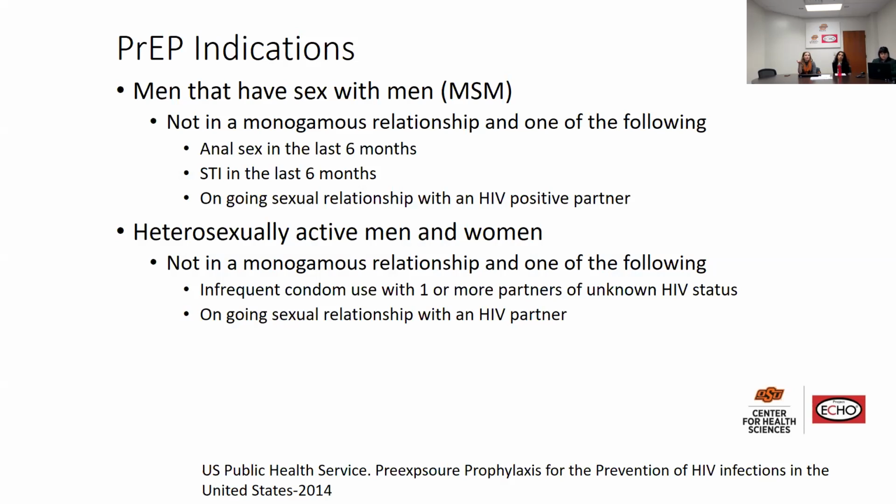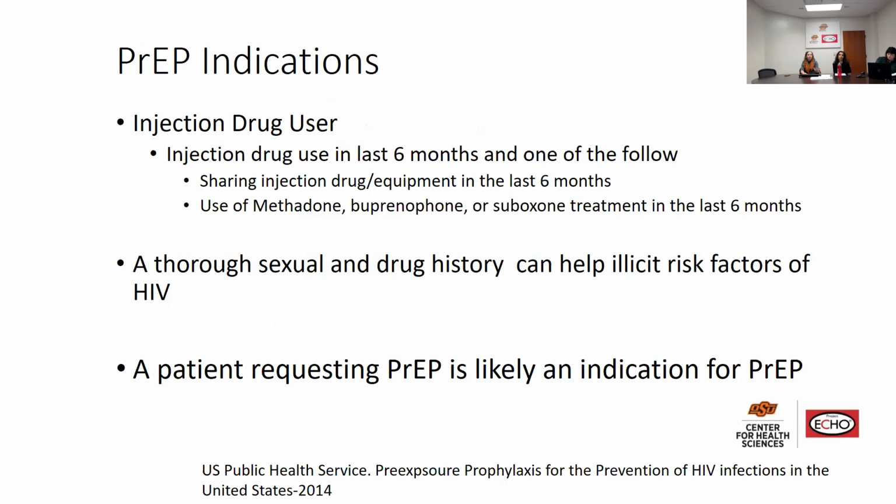Absolutely. Yeah. So, heterosexually active men and women, again very similar: not in a monogamous relationship, or in a monogamous relationship with other people involved, infrequent condom use, or with somebody of unknown HIV status, or again, somebody with ongoing HIV exposure. And then IV drug use within the last 6 months, sharing needles or drug equipment. And I think the drug equipment is important here too. I think Dr. Ladd had a case a while back of a patient who wasn't sharing needles, but was sharing the water they were dissolving the drugs in. The patient got HIV, wasn't sharing needles, but was sharing part of the equipment.